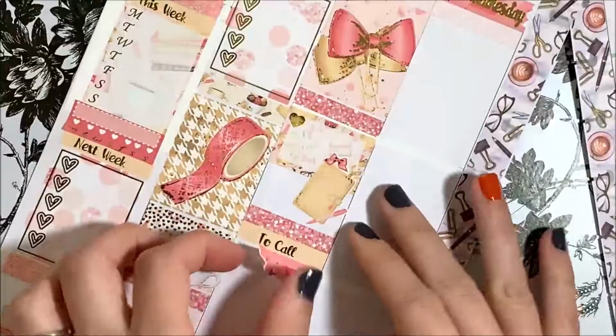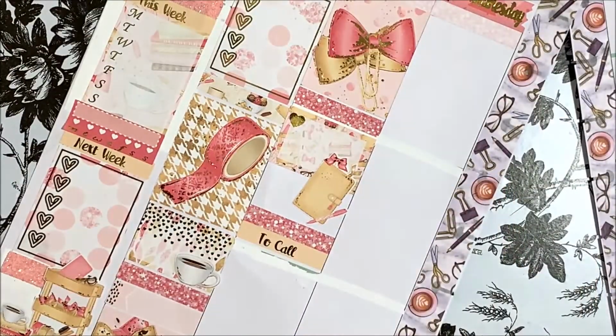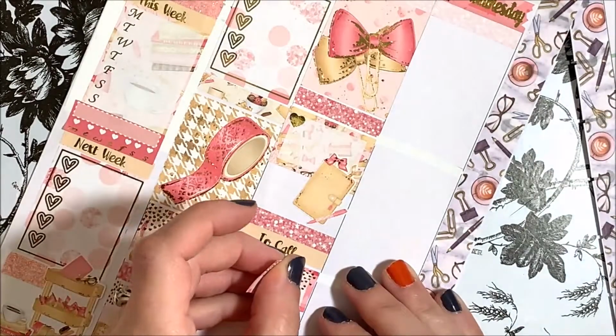I don't like this. It's not cute. I don't like how sharp it is on the edges of that flag. I think it looks funny. I want to use one of these instead.